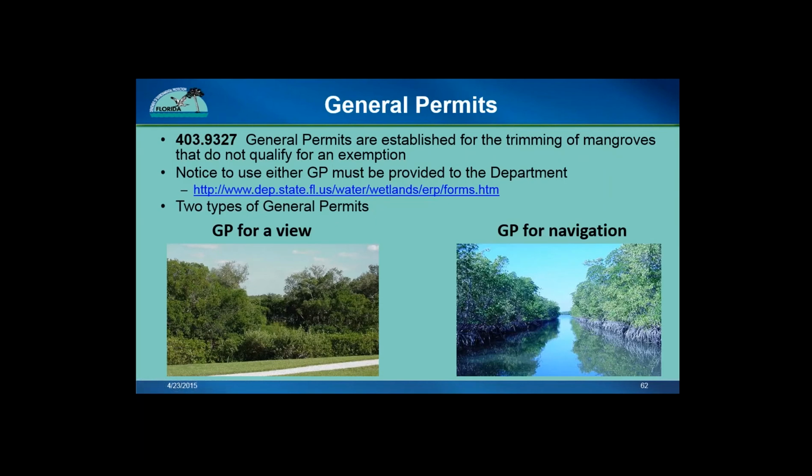All right, general permits, or GPs, are permitted activities authorized by the department for trimming that does not meet the criteria laid out in the exemption section. There are two types of GPs. There is a GP for a view, which is your standard height reduction trimming, and there is a navigation GP, which is for the trimming of waterways for navigational access. Notice to use either GP must be provided to the department in the form of an application. The application fee for the GP is $250, and each has its own criteria.